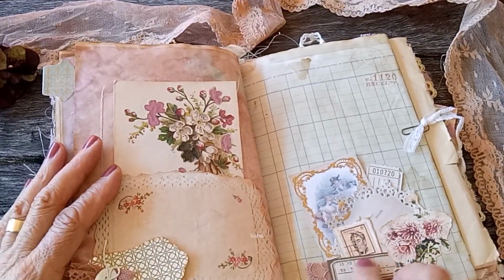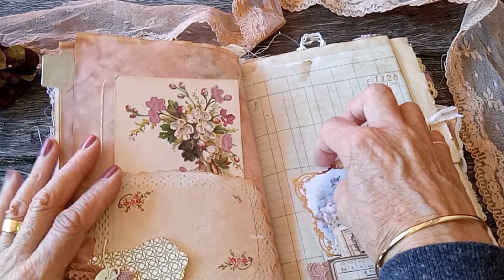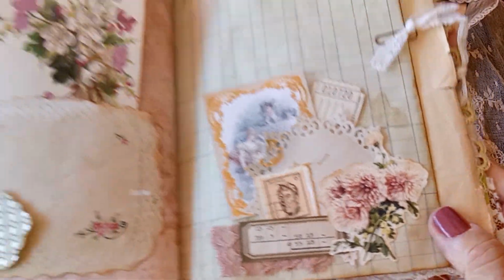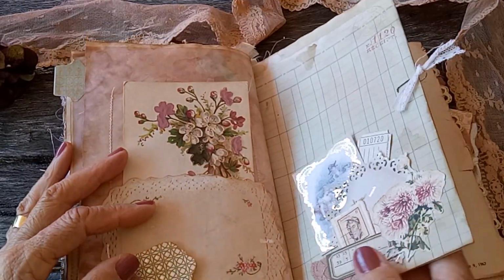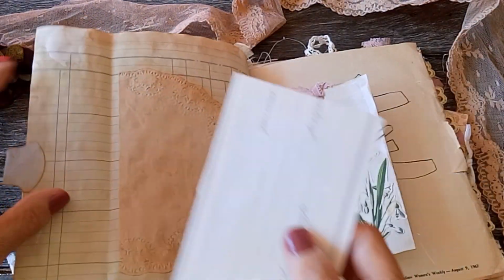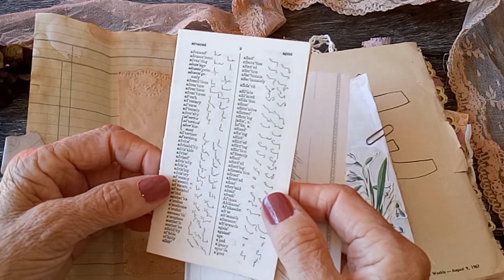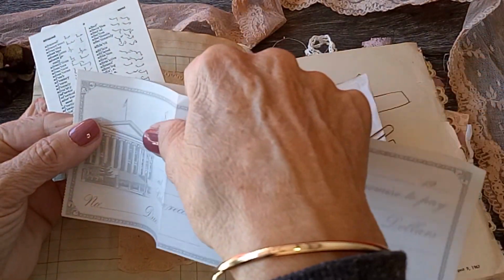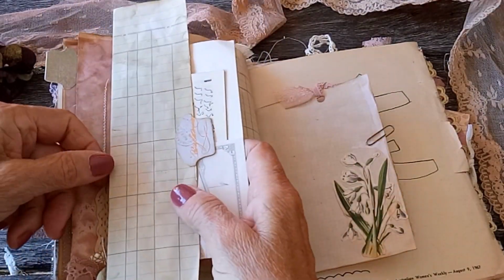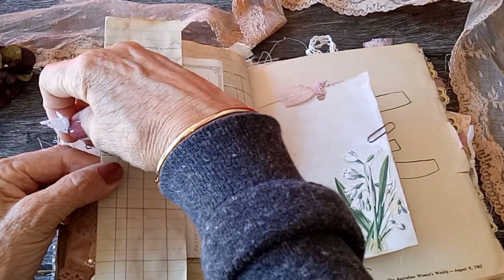Here, a fussy cut flower and a die cut just with some little pieces tucked in, and bits and pieces. This one opens out, and this is some pages from an old shorthand typing book, and a piece of ephemera here. I just clipped those in there with this paper clip, rusted paper clip.